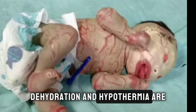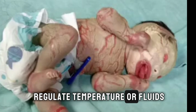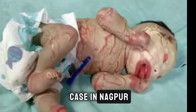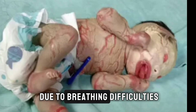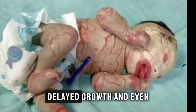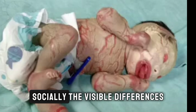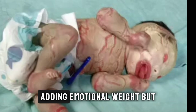Dehydration and hypothermia are constant threats, as the skin can't regulate temperature or fluids. For instance, a 2016 case in Nagpur, India, saw a baby survive only 2 days due to breathing difficulties. Survivors face ongoing issues: recurrent infections, joint contractures, delayed growth, and even hearing loss from skin-blocking ear canals. Socially, the visible differences can lead to isolation or stigma, adding emotional weight.